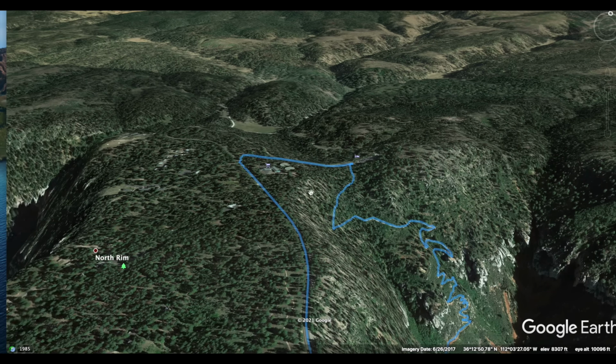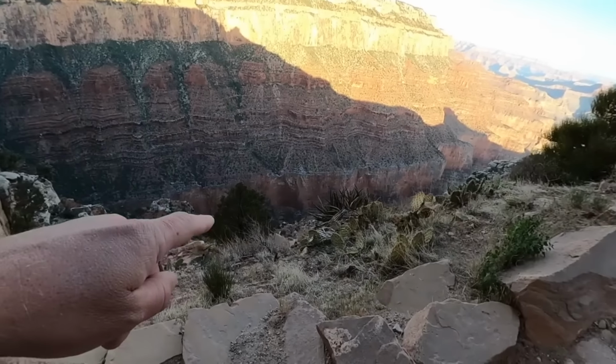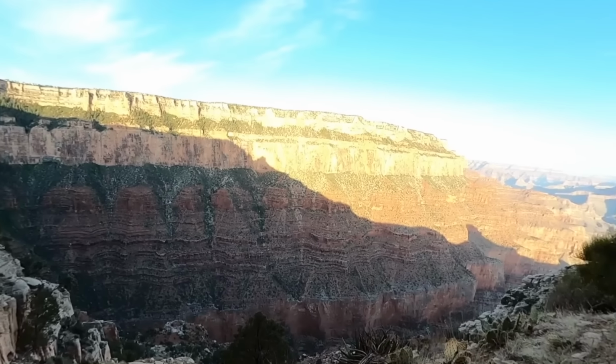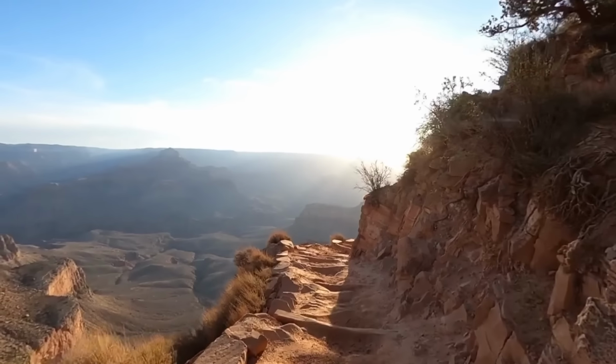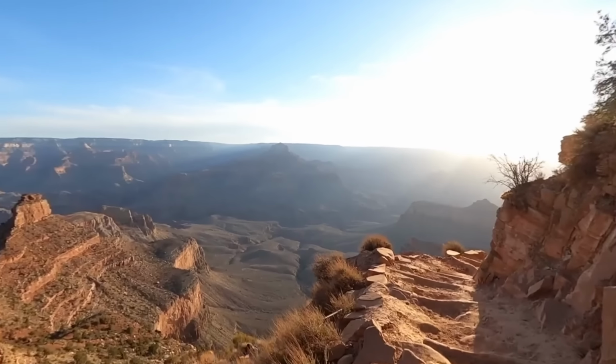There's not a lot of this on this trail. Other trails have that. But you're going to get some nice trails, some nice views as you see the trail wind down in front of you, and a nice view of the different layers here of the Grand Canyon. And if you go to HikingGuy.com, I'll explain what those layers are.